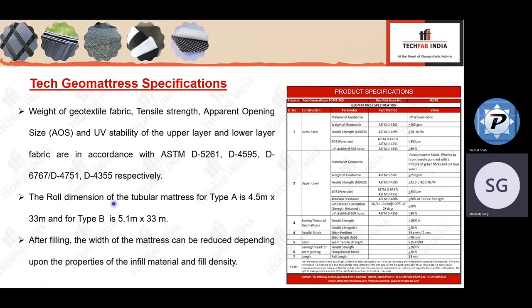The standard roll dimensions of the tubular mattress are 4.5 meters by 33 meters and 5.1 meters by 33 meters. However, the roll dimensions can be customized as per the site requirement. After filling, the width of the mattress can be reduced depending upon the properties of the infill material, the filling density, and the method of filling as well. The width of the mattress can be reduced by 25 to 30% after filling. Hence, it is recommended that the mattress be properly creased and overlapped at the time of laying, right before the filling, so that after filling there is no empty space between the individual units.